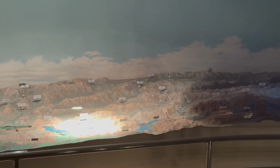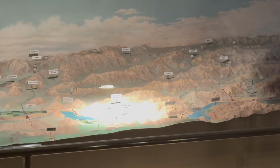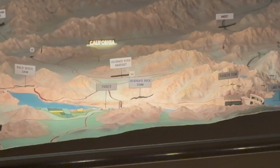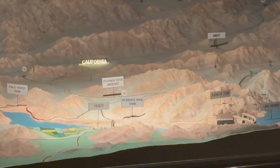15 miles below Parker Dam is Headgate Rock Dam. Built by the Bureau of Indian Affairs, Headgate Rock Dam diverts water to lands of the Colorado River Indian Reservation near the town of Parker, Arizona.